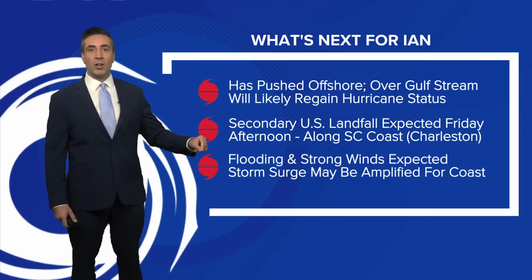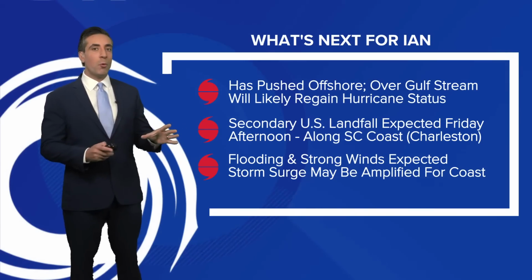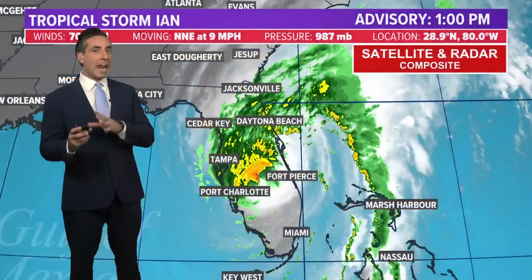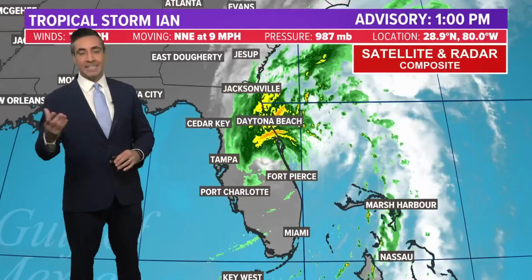Flooding and strong winds are expected. Also storm surge along coastal areas, but I'm going to show you why I think the storm surge will actually be a little more amplified with this system as it makes landfall tomorrow and leading up to landfall too.